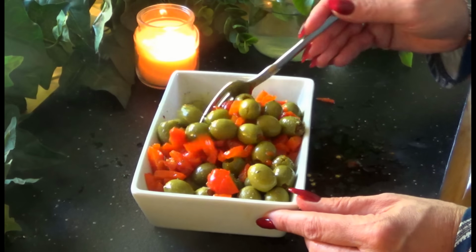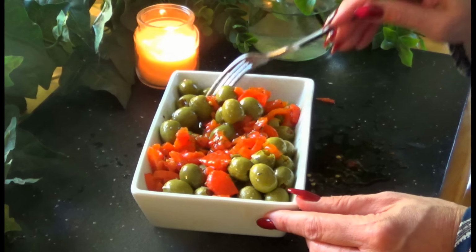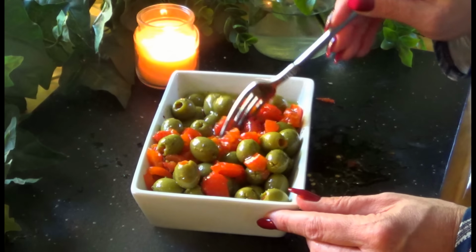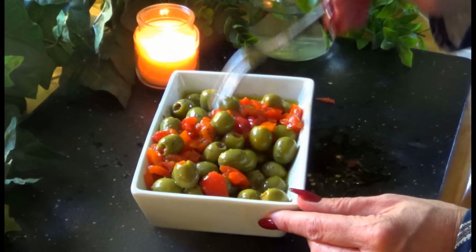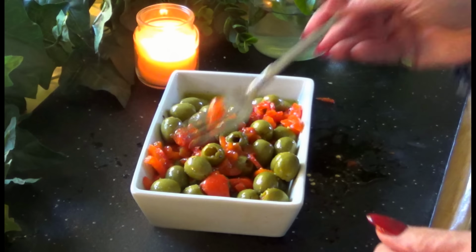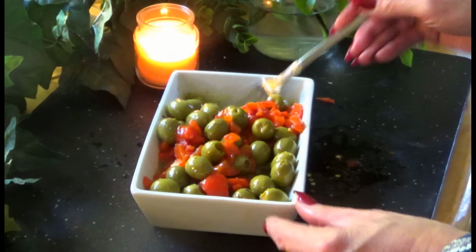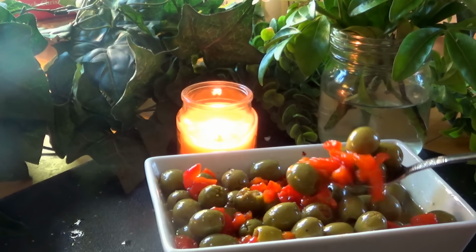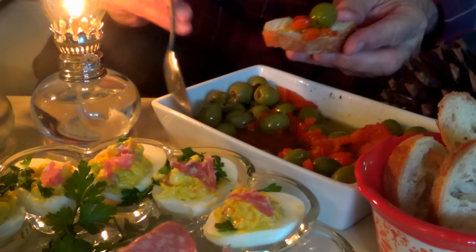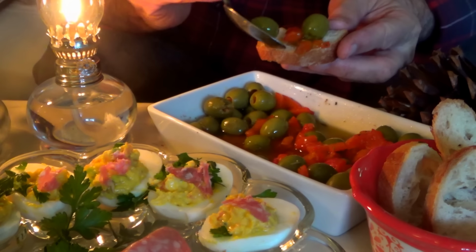This always reminds me of those old Italian kitchens where a bowl of olives sat out on the counter, and every time somebody walks by, 1 or 2 would get eaten. Then just let them sit for about an hour at room temperature, and that's when the flavors start to mingle and turn into something delicious. And these will keep beautifully in the fridge for several days, and like most things though that are this good, they'll rarely last that long.